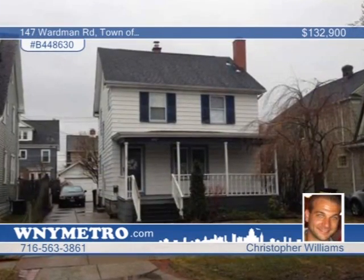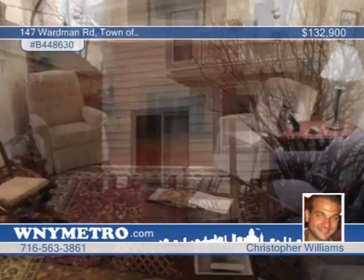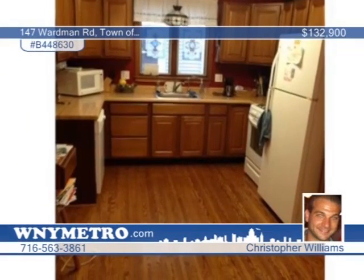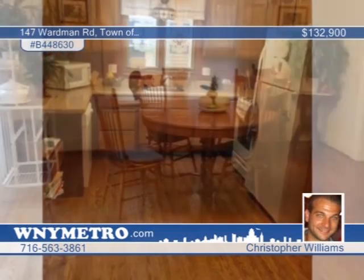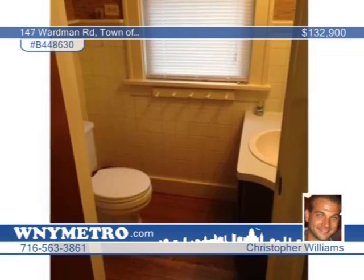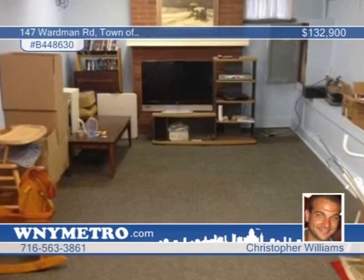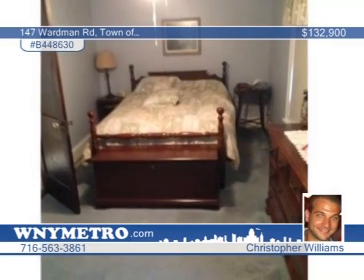Well-maintained in the village of Kenmore, this three-bedroom, 1.5-bath colonial offers a very open floor plan with spacious kitchen, formal dining room, and living room with fireplace. Patio doors lead you to a spacious deck and fenced yard that's perfect for entertaining. Seated on a great street in a wonderful location, this one won't last. Don't wait to contact Christopher Williams before this one gets away.